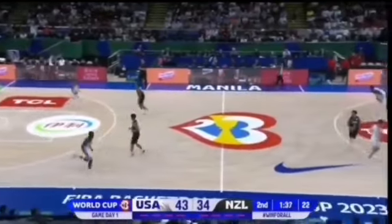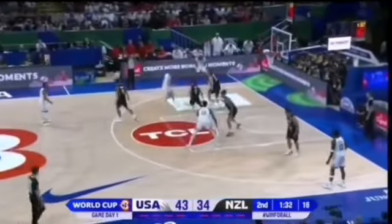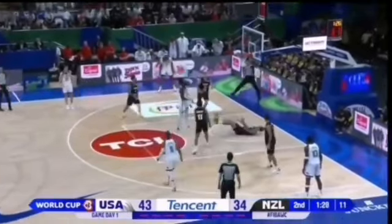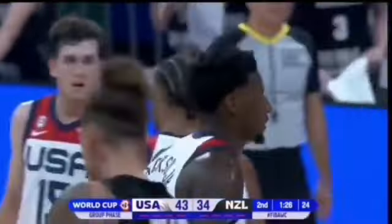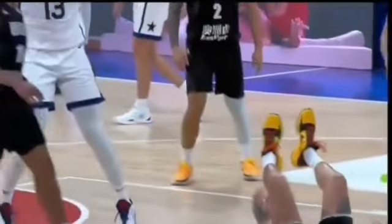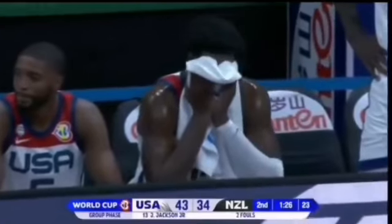Under 2 minutes to go here in the second quarter. USA 9-point lead. Chance to be a double-digit lead here. Oh, good move, but good defense as well. Fotu just anticipated the spin move coming. He's in the right spot. That's going to send Jackson to the bench. You see there, Fotu kind of stood his ground. Stood his ground, great timing, anticipation. Knew he had to help on the right side. Forcing Jackson Jr. to turn back. Jackson picks up his second foul.